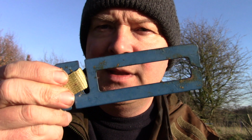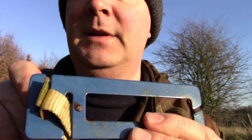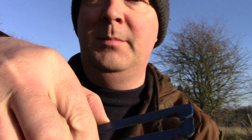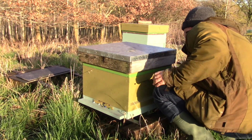So what I'm going to do is strap my unstrapped hives down, and one way of doing it is with this kind of strap. It looks like a buckle, and I suppose it is really, isn't it? So what we do is, right, feed it, hang on, turn it that way around, feed it through there, okay, feed it through there, and then the buckle will double back on itself. I'll show you. So, buckle sits at the top. There we go.